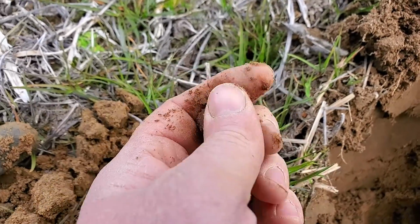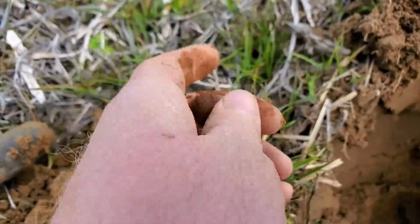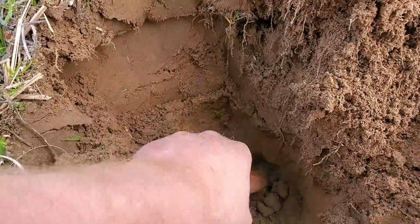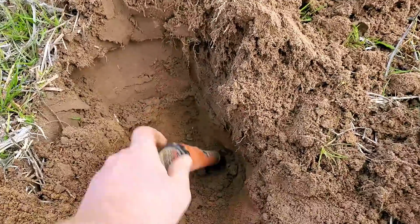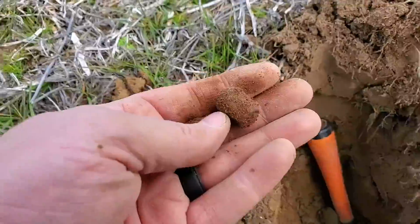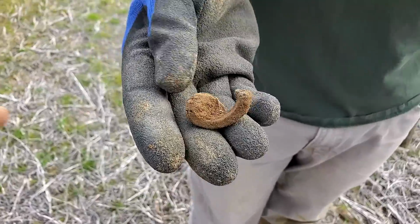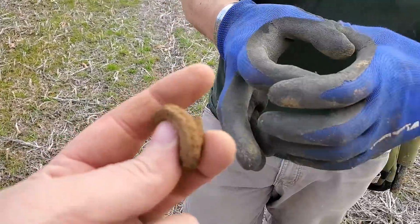It's almost encrusted in iron. Do you believe it's going to be a three-ringer? Anything else down there? But I mean, look at that. This is awesome. That is part of a Borman time fuse. So it would have gone in the top of the cannonball.